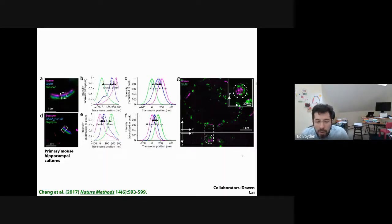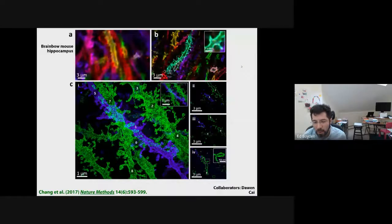Synapses, I showed you Bassoon and Homer in the upper left earlier. They looked like they were touching, but with double expansion, you can see the synaptic cleft in between, and this is an excitatory synapse. You can see glutamate receptors. In panel D in the lower left, you can see inhibitory synapse with GABA receptors in the synaptic cleft. And here's Brainbow again, where you randomly express fluorescent proteins, unexpanded in panel A, expanded once in panel B, and in panel C is doubly expanded.